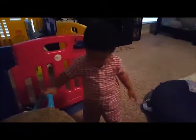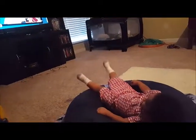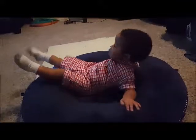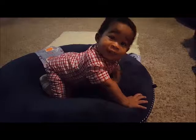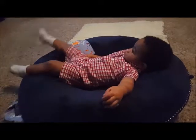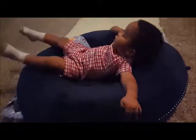AJ, want to sit down in your pillow? Hey. Want to sit in the pillow? Lay down in the pillow. Alright, kick back and watch some Wild Kratts. And I remember when he used to fit just right there in the little hole. And now he just stretches across the whole thing. Yeah, you getting comfy? Yeah? Really.